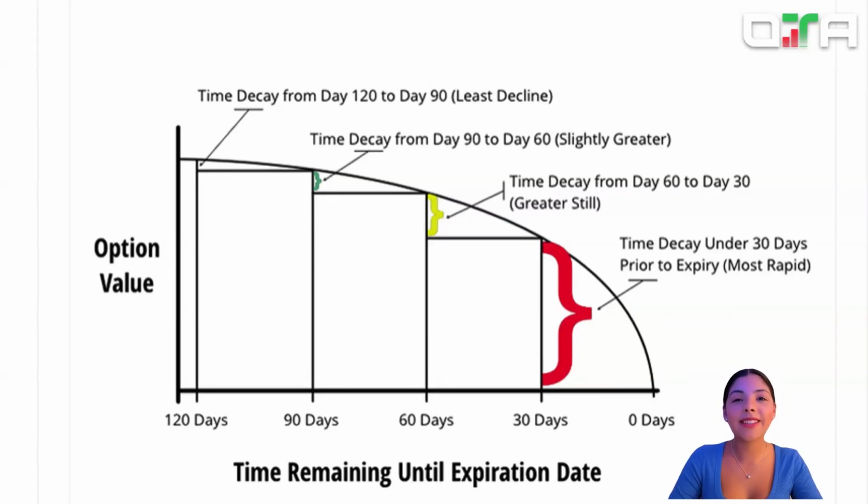Options contracts don't last forever. Every option has a set date for when it expires. You have to make your entry and your exit before this date, or your option will lose its value. The further out the expiration, the more time you have for your trade to work out in your favor.